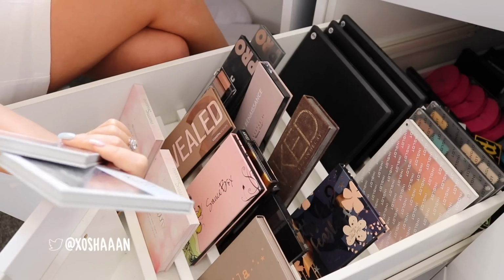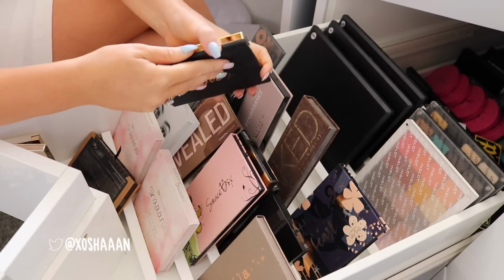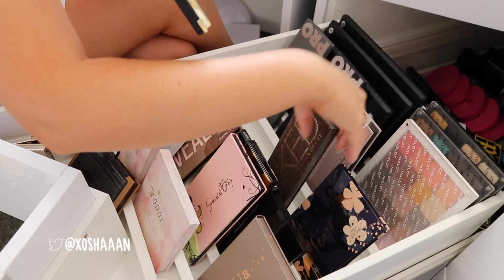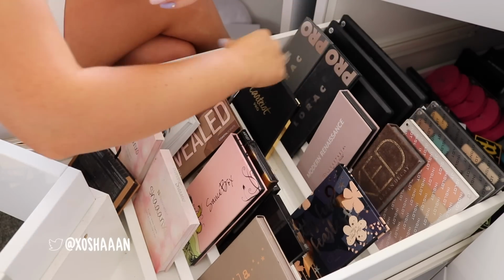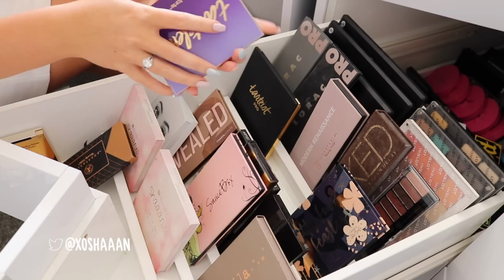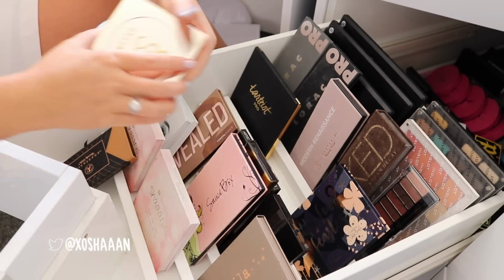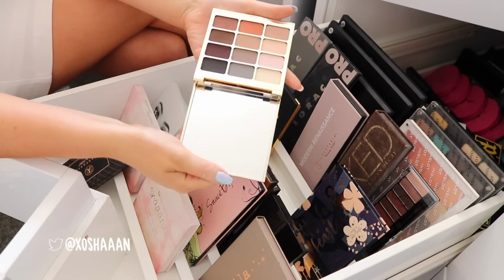Kylie palettes, the Burgundy and Bronze, I'll keep those because they're really nice. Tartist Pro palette, that's so pretty. And then I have the Tartelette palette. I think I might get rid of that one. And then the Stila Eyes Are the Window eyeshadow palette in Mind.